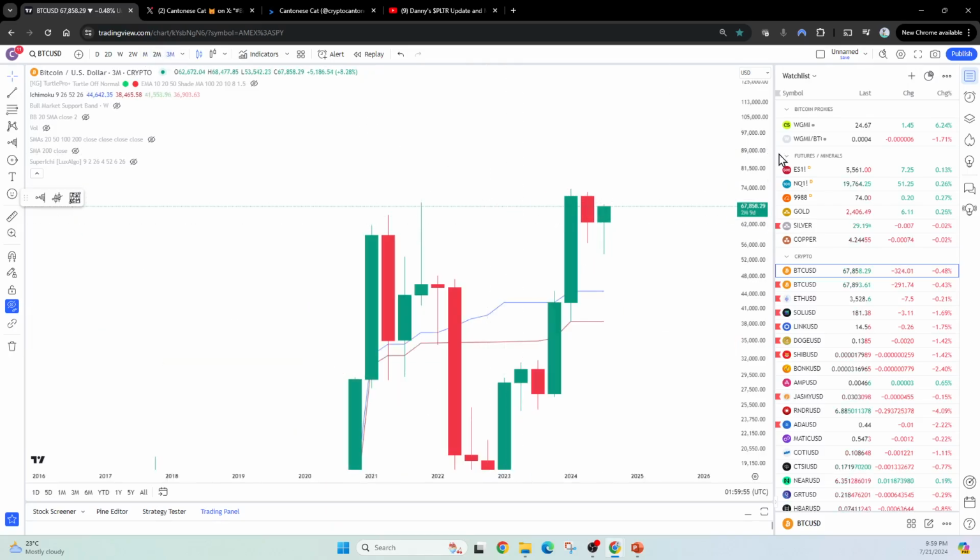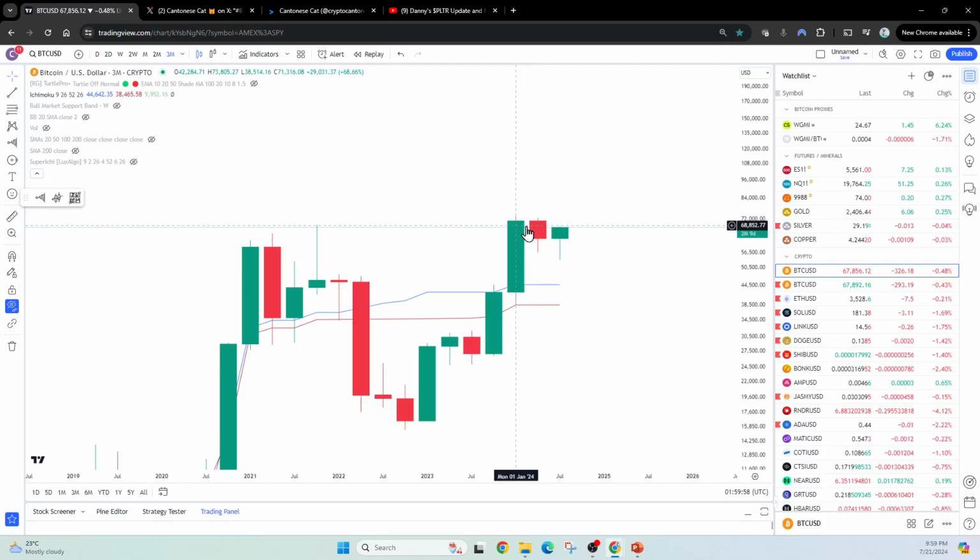Even when you're looking at a higher time frame, the 3-month chart, it looks like for the last 3 months, from April through June, we just had an inside candle from this big giant bullish candle.